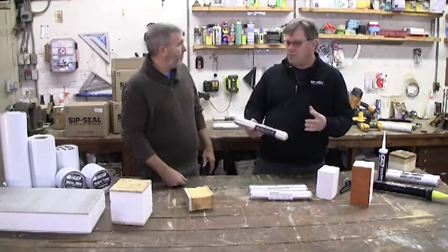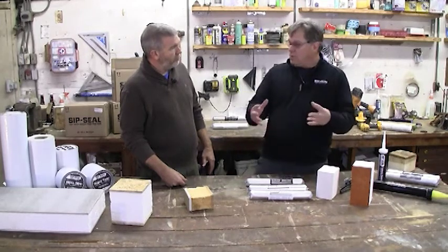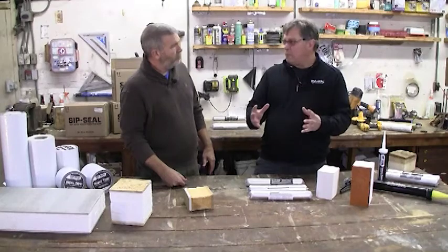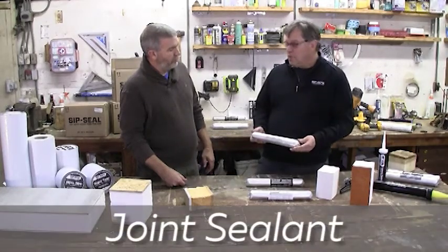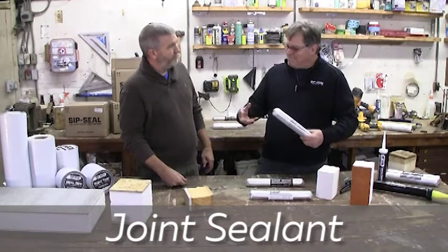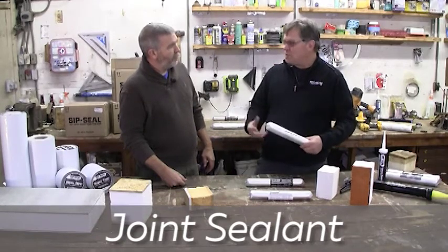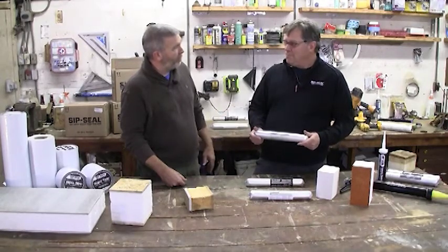It still maintains its flexibility, but if you need something that's going to take high movement in a joint, then we have a product called a joint sealant, which still adheres really, really well, but it's just not as strong. So if I'm building on a fault line and my house is going to shake a lot, I might want to go with a little more elongation.